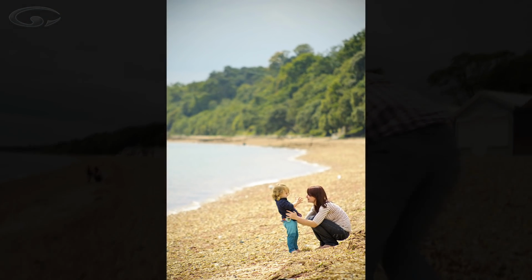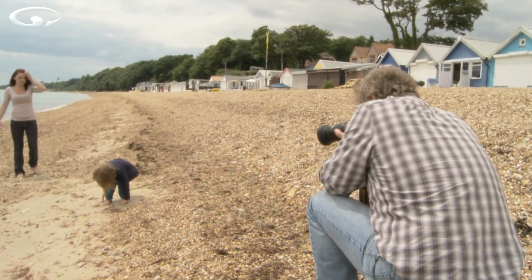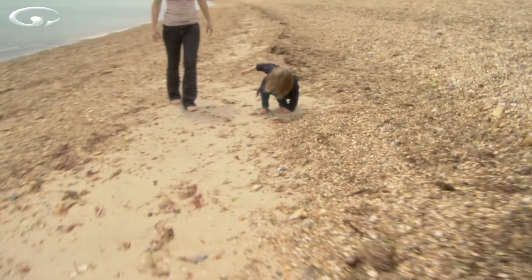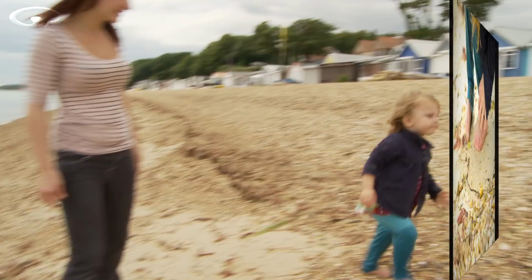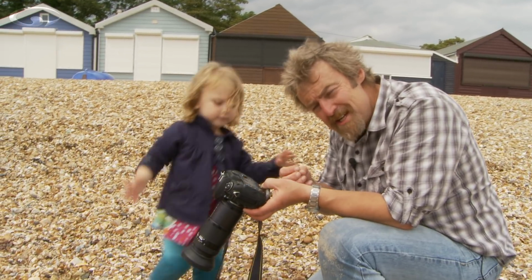I'm going in closer because there's good stuff going on there. Layla's coming over to see me now. What are you doing, baby? Other little things that work well, look. Her little hands and feet. Ah, the autofocus can't cope. This is always one of those things about swapping and chopping and changing between modes.